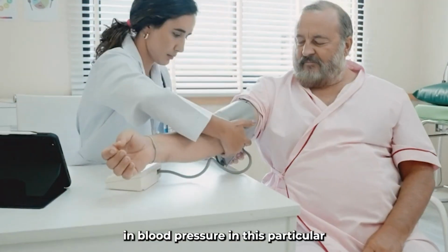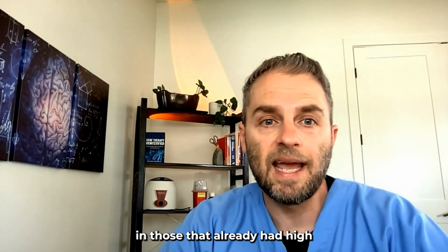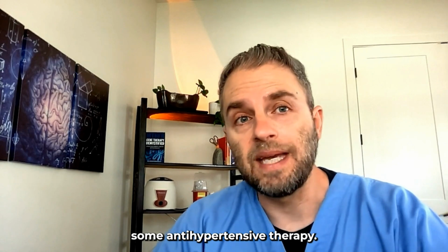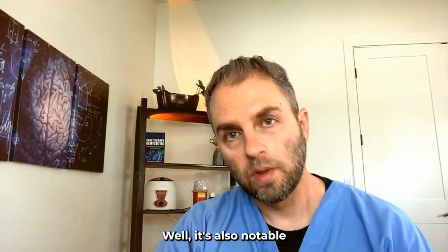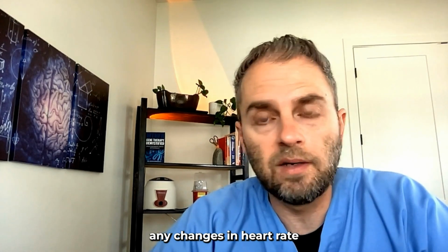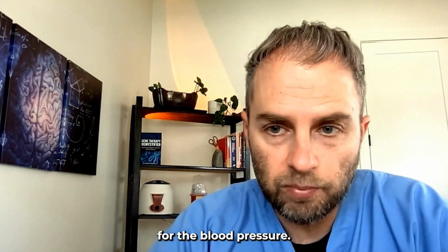And this increase in blood pressure in this particular study was more pronounced in those that had already had high blood pressure or were already taking some antihypertensive therapy. What's also notable is that they didn't really find any changes in heart rate or any changes in the diastolic, or bottom number, for the blood pressure.